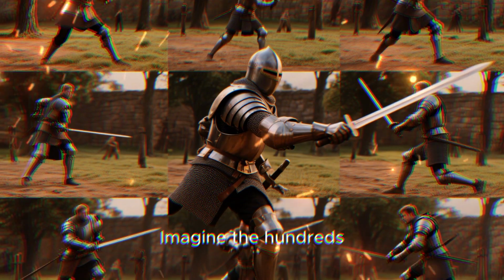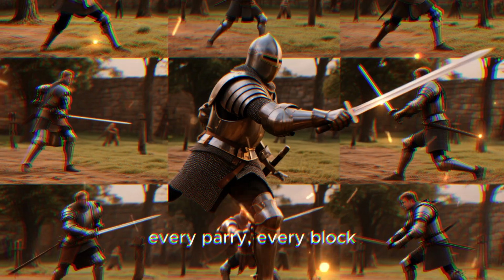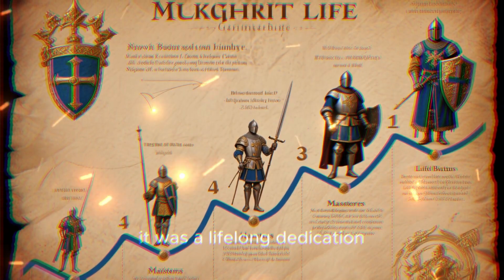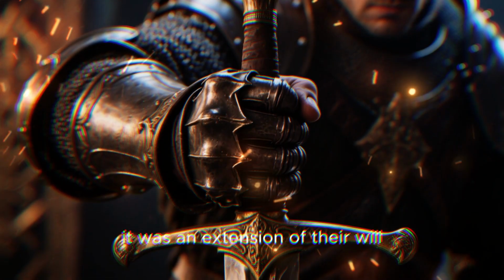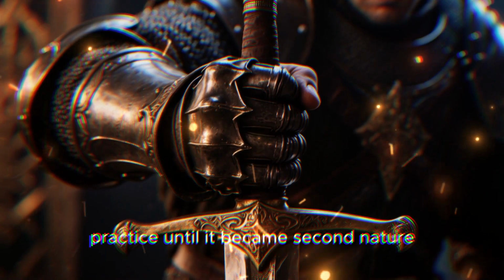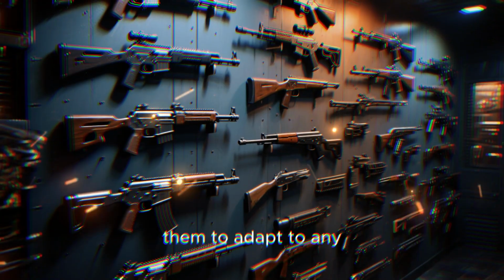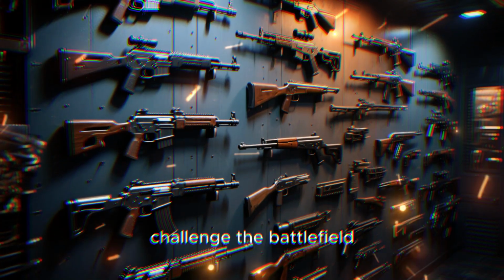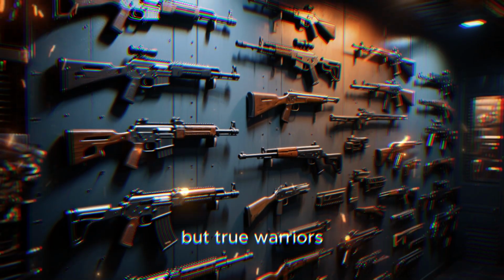Imagine the hundreds, even thousands, of hours dedicated to refining every thrust, every parry, every block. This wasn't a casual hobby, it was a lifelong dedication. A knight's weapon wasn't just a tool, it was an extension of their will, honed through relentless practice until it became second nature. This comprehensive understanding of various arms allowed them to adapt to any challenge the battlefield threw at them, ensuring they weren't just fighters, but true warriors.